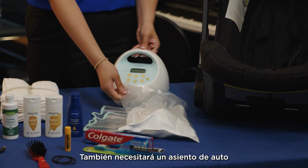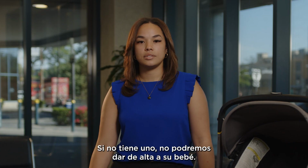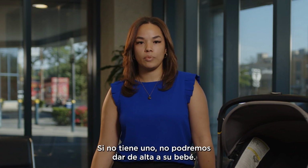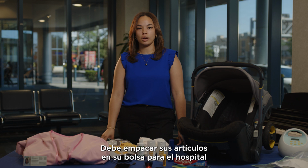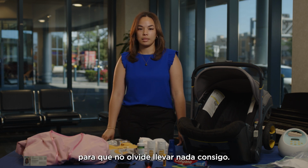You will also need a correctly installed car seat in any vehicle that you are taking your newborn home in. This is very important as we will not discharge your baby without one. You should pack your items in your hospital bag and make sure you leave it near your front door, so you don't forget to bring anything with you.